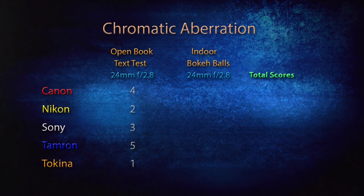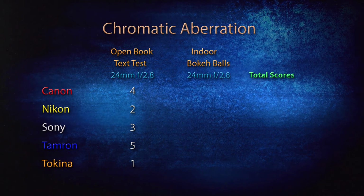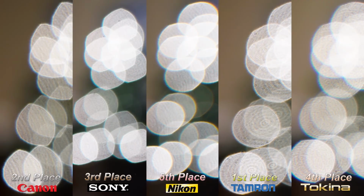Let's do just one more CA test on the indoor corner bokeh balls we saw during the bokeh test at 24mm and f2.8 to see how a greater variety of colors stand up to fringing. All 5 lenses are here laid out with their scores, and you might have already noticed the color fringing in this scene from earlier in the video, but it just didn't get addressed at that time.